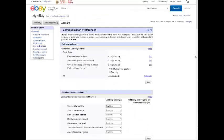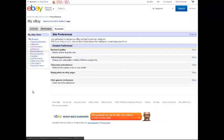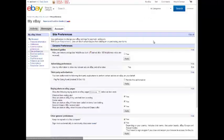The key thing here is if you want to change any of the email addresses so that you can receive messages at a different email address, or you want to send messages from a different email address to the one that you've got as a registered address. And then we're going to go into the site preferences, and again I'll hit show all.